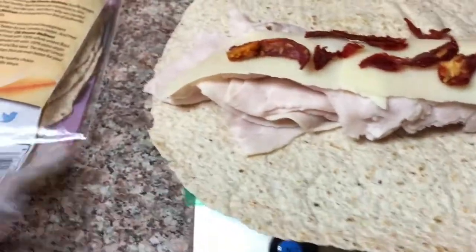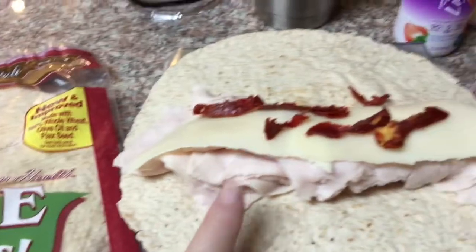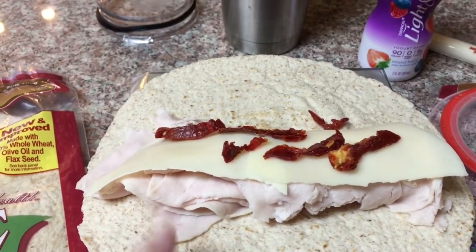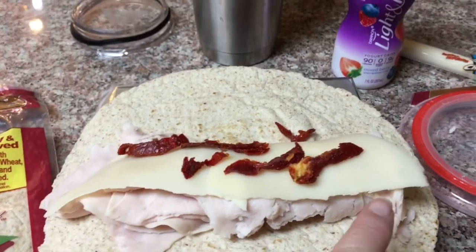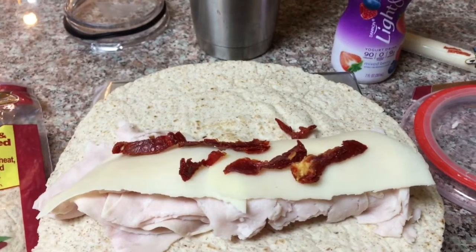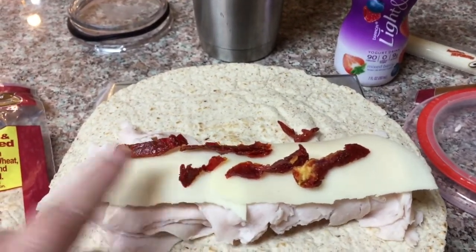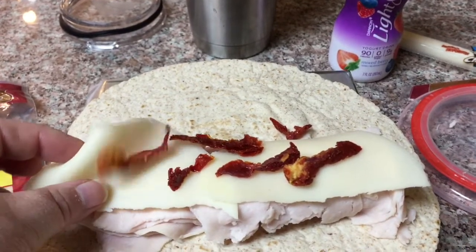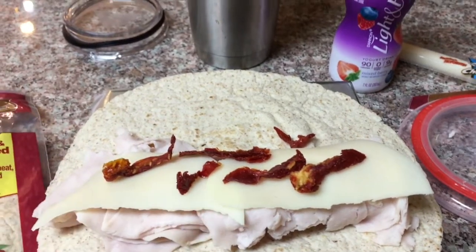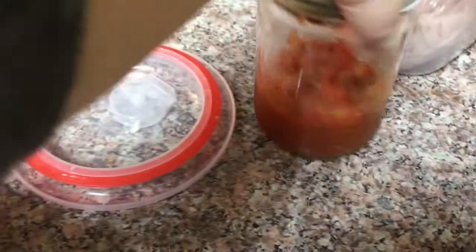Lunch is an Olay Extreme Wellness Wrap for 1 point. 3 ounces of turkey for 1 Smart Point. So that's 2. 1 slice of ultra thin provolone cheese cut in half for 1 point. So that's 3. Sun-dried tomatoes, I finally found them. They are not the brand that Julie uses, but they're still coming up 0, so I'm using that. That is my wrap for today. I just feel like Julie today.